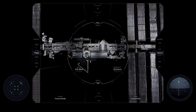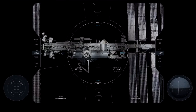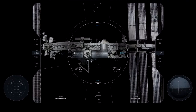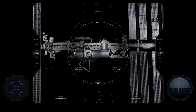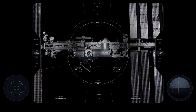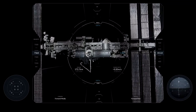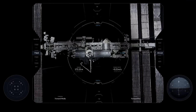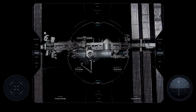All right, and we just heard confirmation that Dragon is now inside of the Keep Out Sphere. Now again, the Keep Out Sphere is an imaginary circle around the International Space Station of about 200 meters. And this is just there to help govern any of the flight paths for vehicles ultimately approaching the International Space Station. So we're inside 200 meters. Again, it's going to continue approaching until it's just 150 meters away.